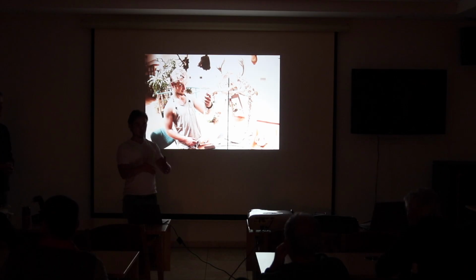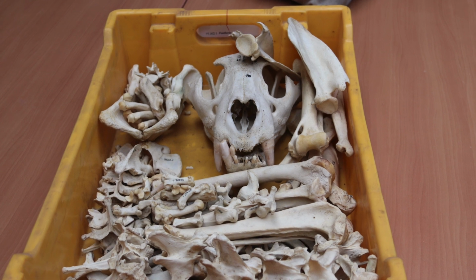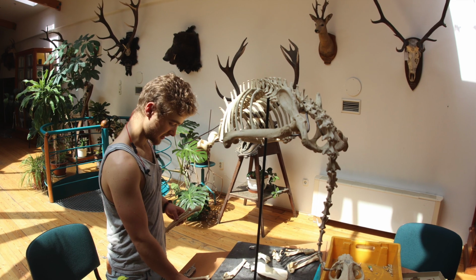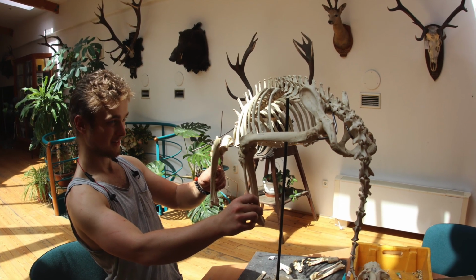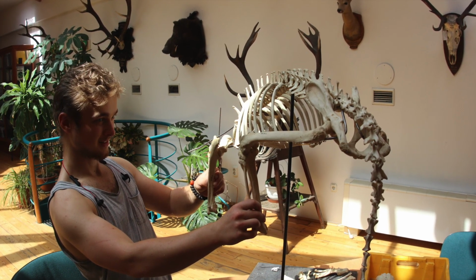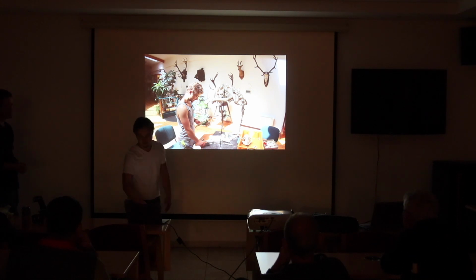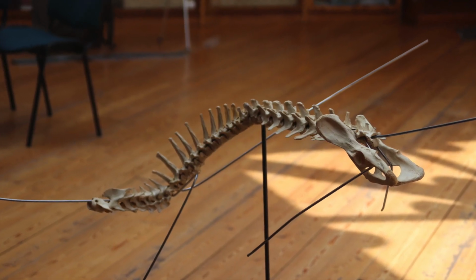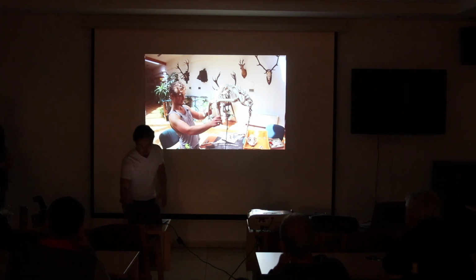I decided to fully invest my time into this resource the Natural History Museum had. Specifically, the resource that I was given was the skeletons of the big cats. Finally, I had access to the prime resource. I had the source, the real bones, and the ability to understand them and to learn how to make them look right. May, June, July, in August, I focused all my energy, made a lot of mistakes, but this is the final product.